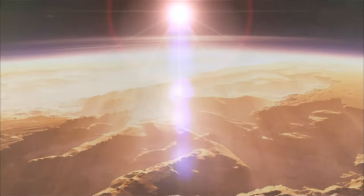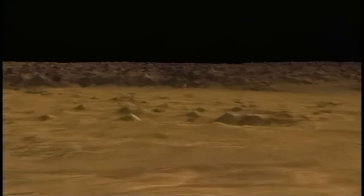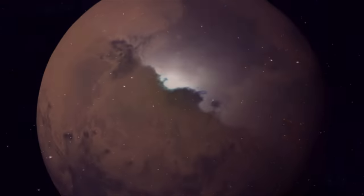Mars, of course, is a harsh desert today. So what could have happened? What cosmic processes could have brought about such a dramatic transformation of the fourth planet from the sun?